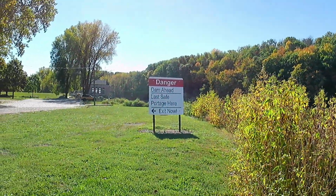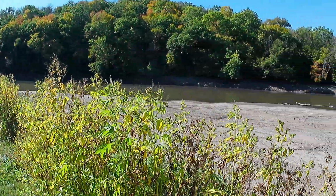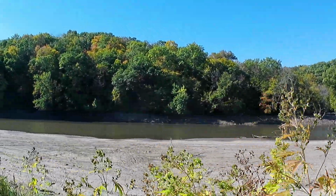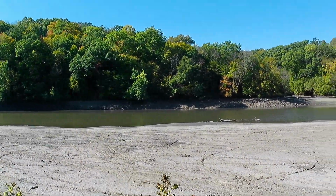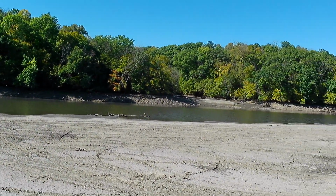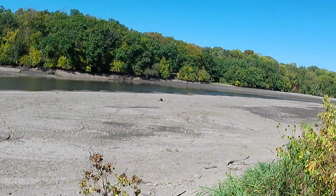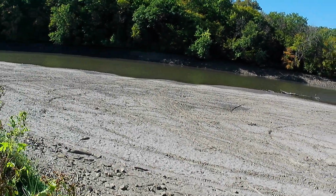Once the project is done, they will be obligated to keep so many cubic feet of water running downstream, so they just can't shut off the roller gates. They still have to maintain a certain amount of water flow. Looks like somebody's out there with an ATV. I don't know. It looks dry on the surface, but it could be a little soft underneath.